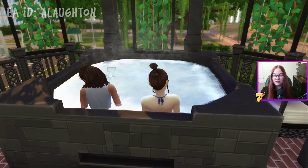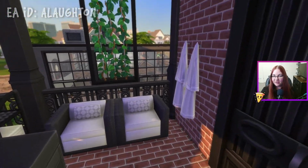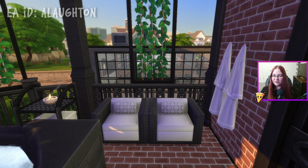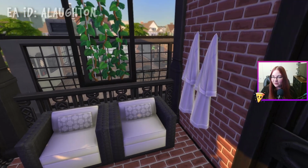And outside. Oh, nice. You're asleep in the hot tub. That would be me after a workout. Actually, I don't think I could get in a hot tub after a workout. I would need to do hot tub first and then just go home.